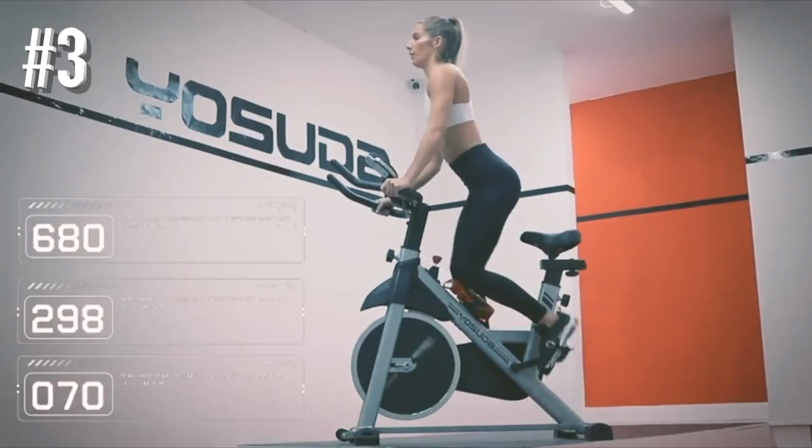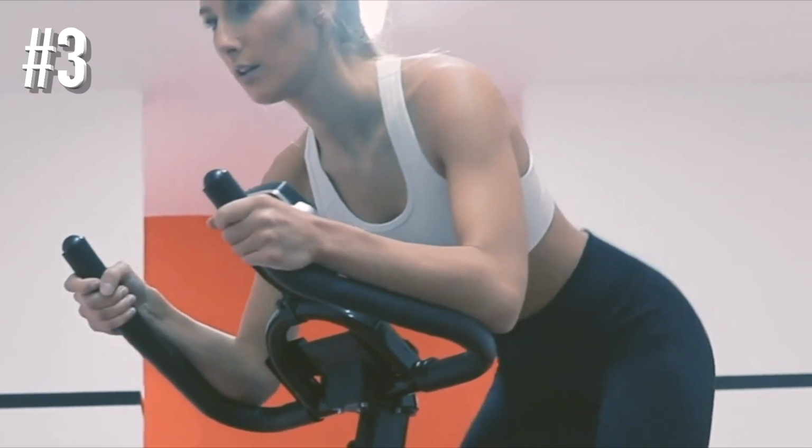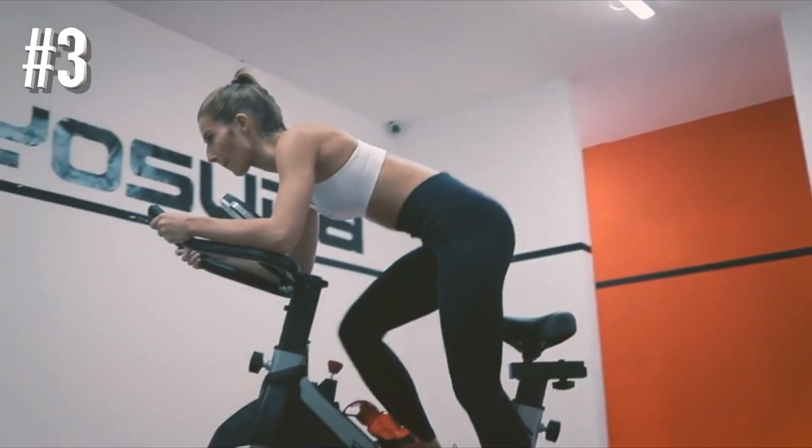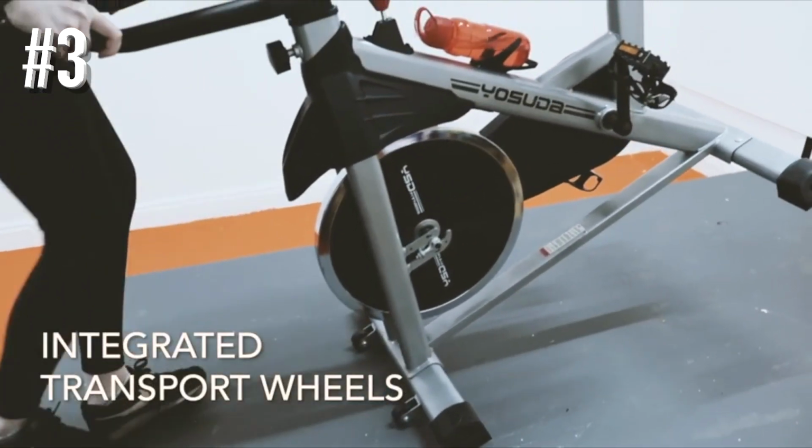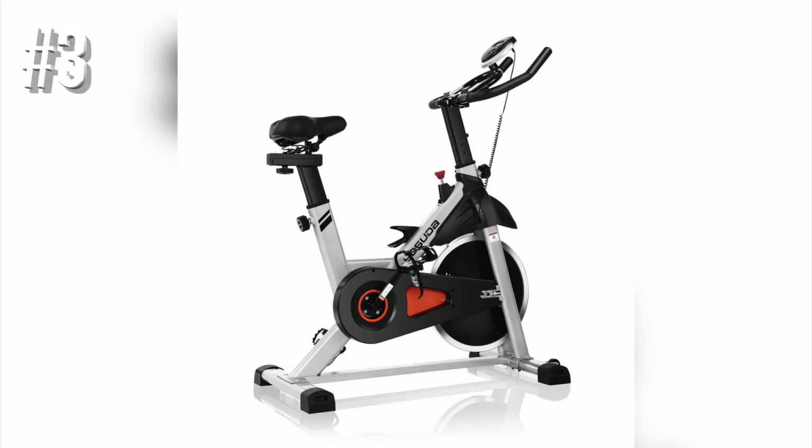It runs on a belt-driven system, so it's quiet enough to use in a shared home. Because it's so adjustable, multiple members of the household should be able to use the bike. And with a footprint of just 22 inches wide by 40 inches long, it's an easy fit for most homes, and there are handy transport wheels in case it needs to be moved.